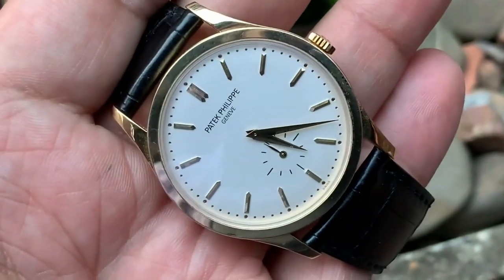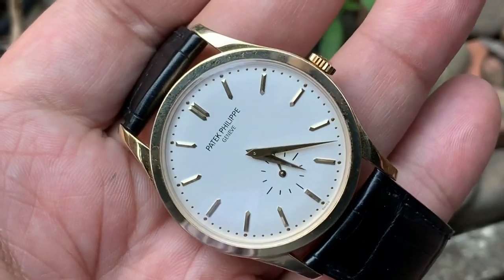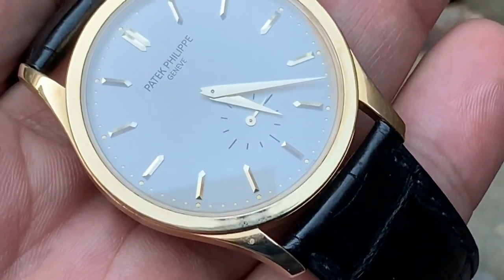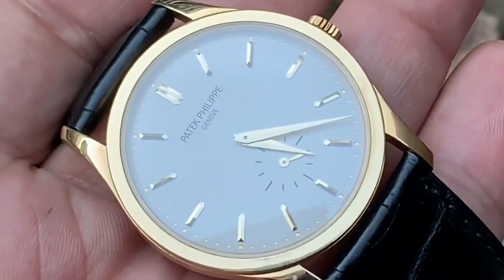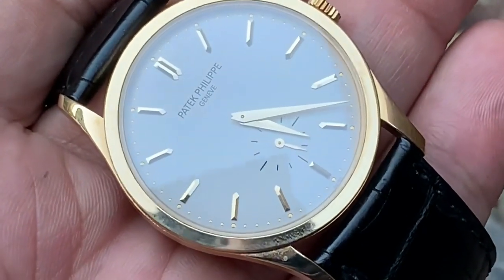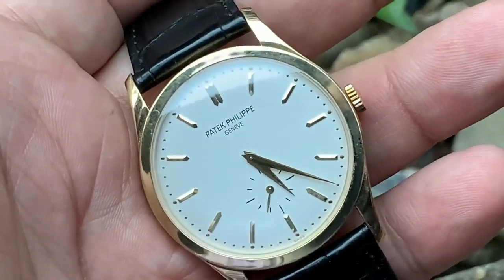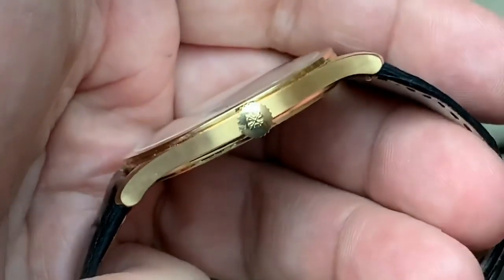This here, if ever there was a thing as an entry-level Patek, this would possibly be the answer. However, is it really entry-level? That's a good question, because it might be manual wind, but it's still precious metal. This is yellow gold, 18 carat. This piece is available in yellow gold, rose gold, white gold, and platinum. It is very much a style icon. It's quintessential Patek Philippe. The Delphine hands, the sub-second at six, everything about it is classic dress watch.